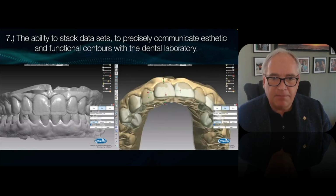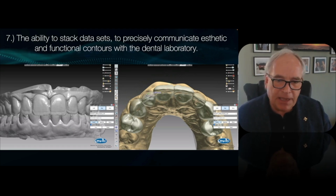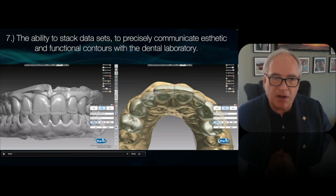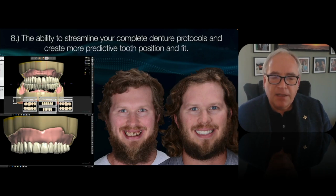So again, back in the analog days where we would take impressions of temporaries and impressions of preps and cross-mount the models and use labial matrices and guide tables, this is just far superior to anything that we did in the past. Number 8, we didn't have a lot of time to talk about it, but a little bit, the ability to streamline your complete denture protocols and create more predictable tooth position and fit.